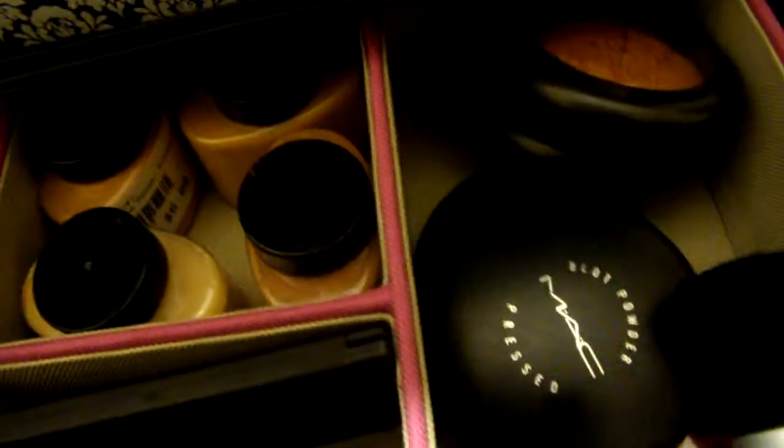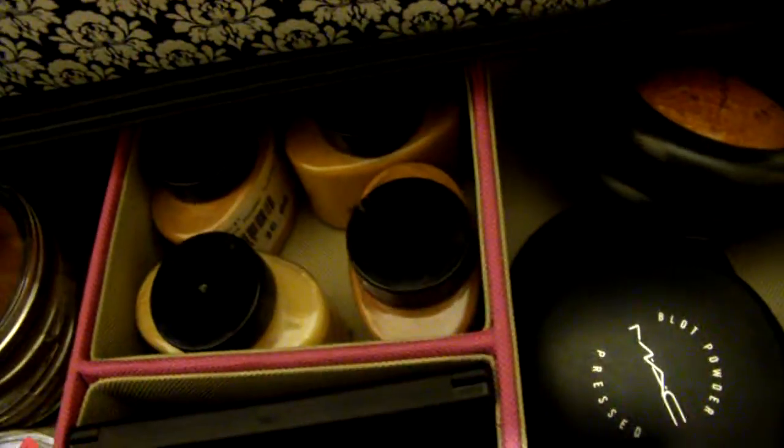Here is one of my kabuki brushes, which I don't really like this one because the bristles are sort of hard. Here is my e.l.f. kabuki brush that I absolutely love, and sorry it's dirty. I actually do plan on going out to get me some more of these this week because they are wonderful.